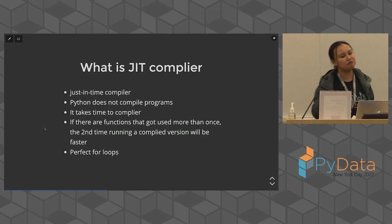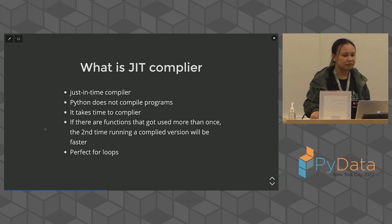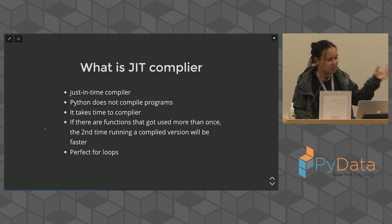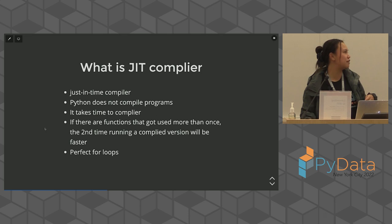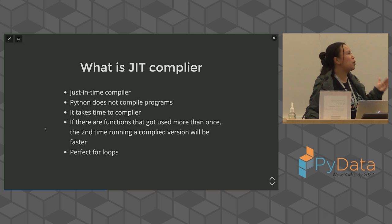So back to what a just-in-time compiler is. Just-in-time compiler means that when you run the program, for example a Python program, and you make some of it JIT, when it gets run, it will see that, oh, actually, wait a second, you have this function and you are running it multiple times. How about I compile it the first time for you? So the second time, the third time, the fourth time, and the rest of it, it will be super fast. So that's the idea. That's why a JIT compiler can really speed things up if you have a lot of loops in your code. Numba is not the only thing that does JIT compiling.